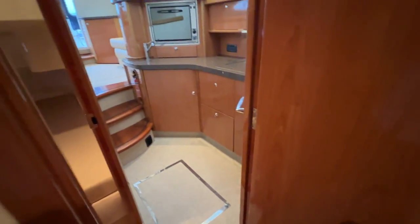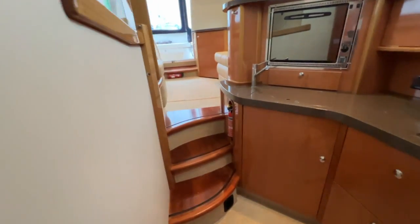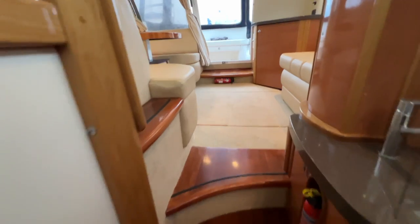and hardly used, I'm led to believe. So yeah, like most of this boat, hardly seems used at all, and you just wouldn't believe she was her age at all. Very nice indeed. So that concludes the interior tour of the Sealine F37.